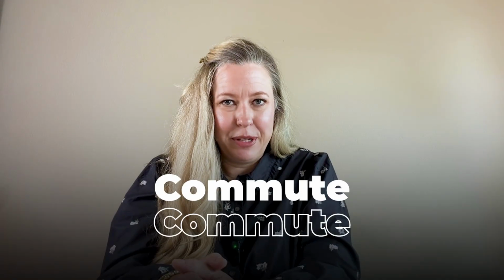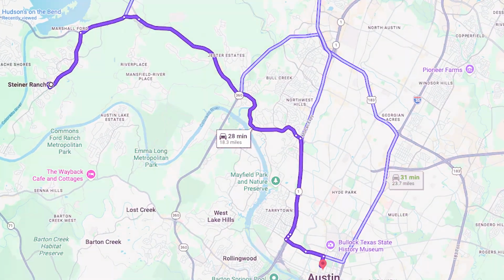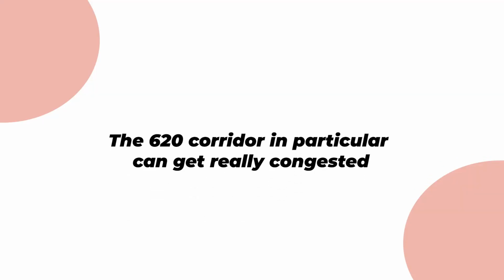Okay, I want to be completely real with you about one thing because I think it's the single most important factor for whether Steiner Ranch is the right fit for your family. And that is the commute. Steiner Ranch is about 20 to 30 minutes from downtown Austin under normal conditions. The main access points are 620 to the north, 2022 to the east, and here's the honest truth. During rush hour, the 620 corridor in particular can get really congested. This is a known characteristic of the area, and longtime Steiner Ranch residents will definitely tell you about it.